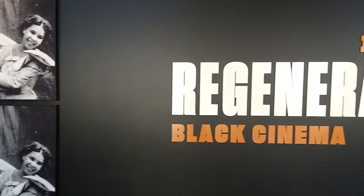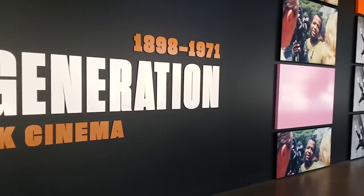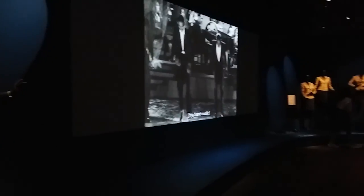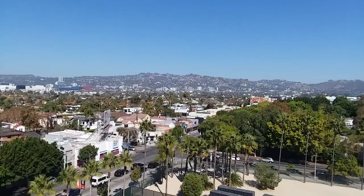So they changed the exhibits on the 4th floor. It was the Miyazaki, and now it's Regeneration, which celebrates Black cinema. So we're crossing the Barbra Streisand Bridge, going into this little domed portion of the building where we can see a lot of Los Angeles.